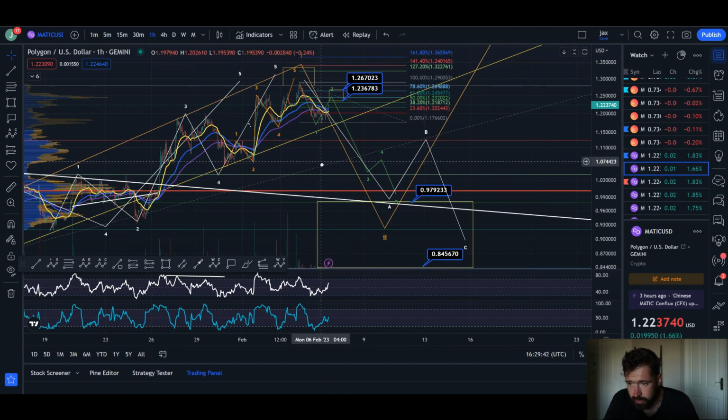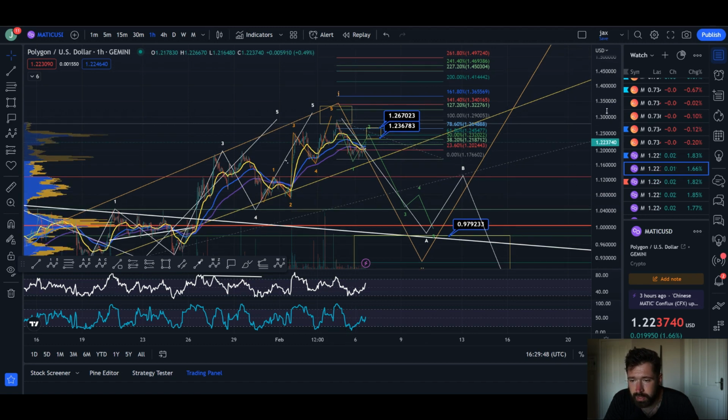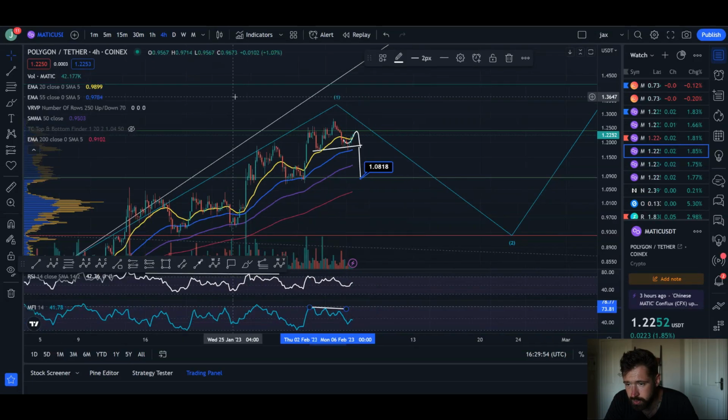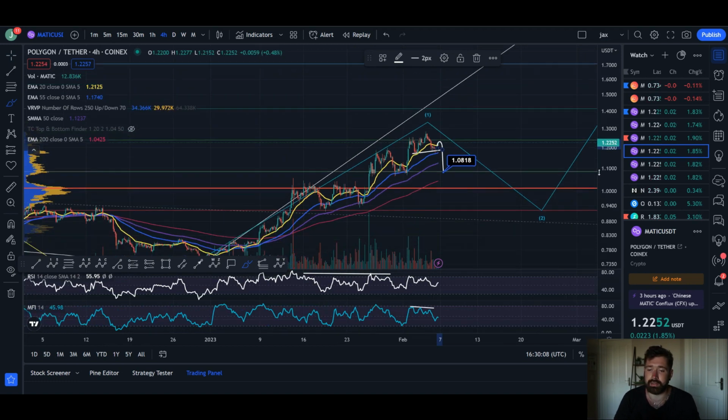That's what I think is the likely scenario, unless we come up and break that previous high at $1.28. Then you'd most likely push up to $1.30, and we'd have to look at this 5-wave move to the upside not being complete just yet. But as I mentioned, I post this in the Discord to watch for a potential head and shoulders. We may be putting in that right shoulder. So if you do see us start to roll and come back down to this neckline and we break that neckline, the technical target is about $1.08.